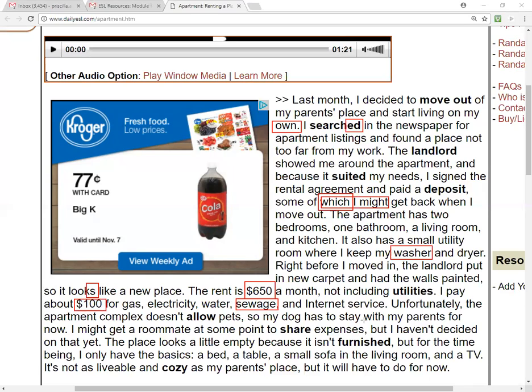Unfortunately, the apartment complex doesn't allow pets, so my dog has to stay with my parents for now. Allow. Doesn't allow pets. I might get a roommate at some point to share expenses, but I haven't decided on that yet.